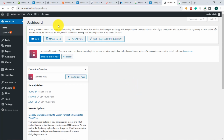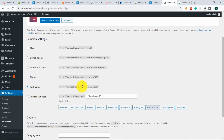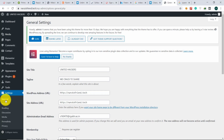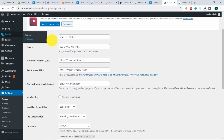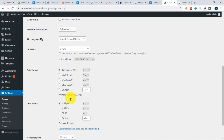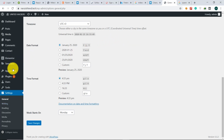First of all, the first thing you have to do is go to settings, and then go to permalinks. There you select the permalinks, and instead of plain or something, just put it on post name. The remaining, leave as usual and go to general settings. Yep, go to general settings, and you can change, as I earlier said, we can change anything. Here we can change things like your site tagline, WordPress URL, time zones, time formats, like that. And again you can go to the themes.